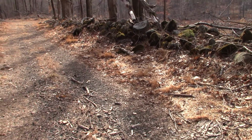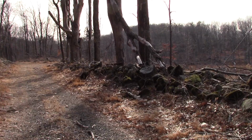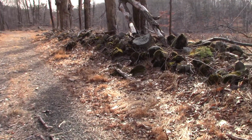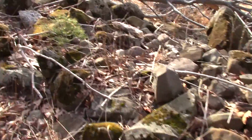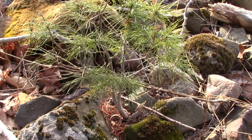The old stone wall. The road lined with what used to be trees. Unbelievable. Like who did this? What were they saying when they laid these rocks? Look at the way the trees just grow up off of the rocks. It's beautiful, isn't it?